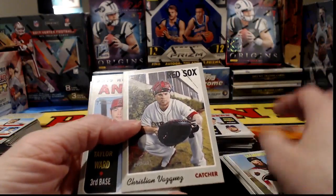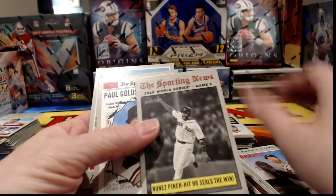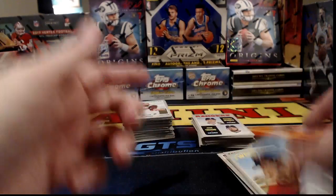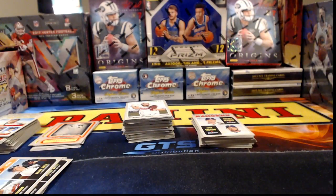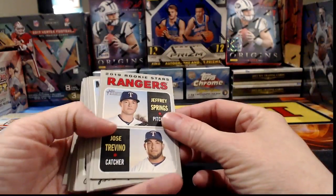But of course, I have a fair amount of this, so at some point it just becomes more effective, more efficient, maybe is the word I'm looking for, to do it by full cases and base and all that.